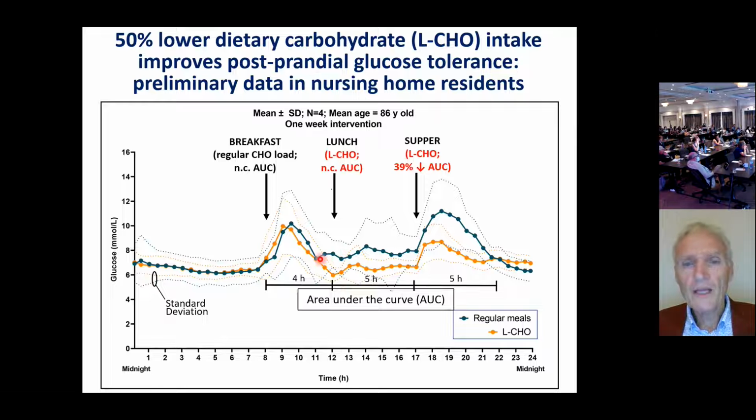So this is just a one-week intervention. It obviously needs to be done over a longer period of time and in more than 4 people, but it is possible to reduce glucose excursions and improve glucose tolerance in nursing home residents, and we're going to try to see whether we can have an impact on cognition in the future.